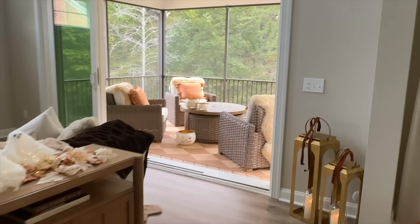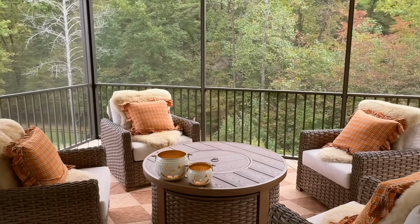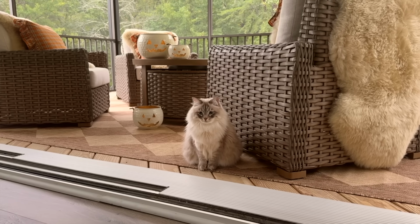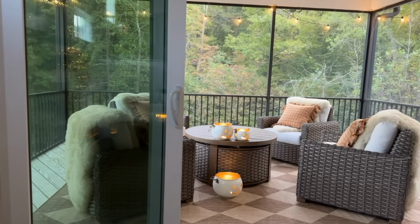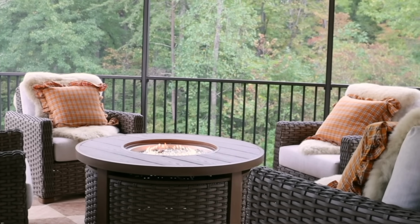All right, so next I thought I'd take you out to the screened-in porch. This is an area that my husband and I really love to be in, and also our cat Teddy. So we jokingly call this the catio because Teddy spends so much of his time out here, and it's just a cozy place to sit and enjoy some coffee, to just hang out. We eat out here, we sit by the fire pit, and we just really enjoy the space. And I tried to make it as cozy and as comfortable as possible.